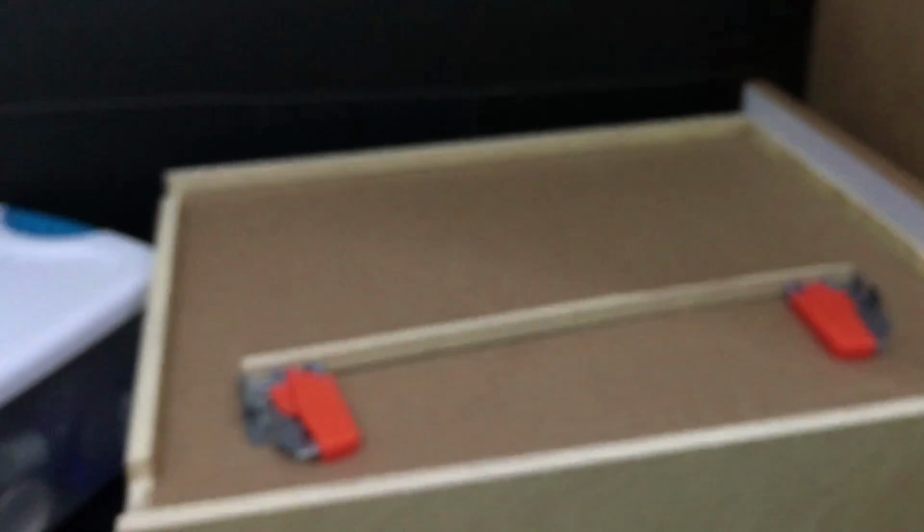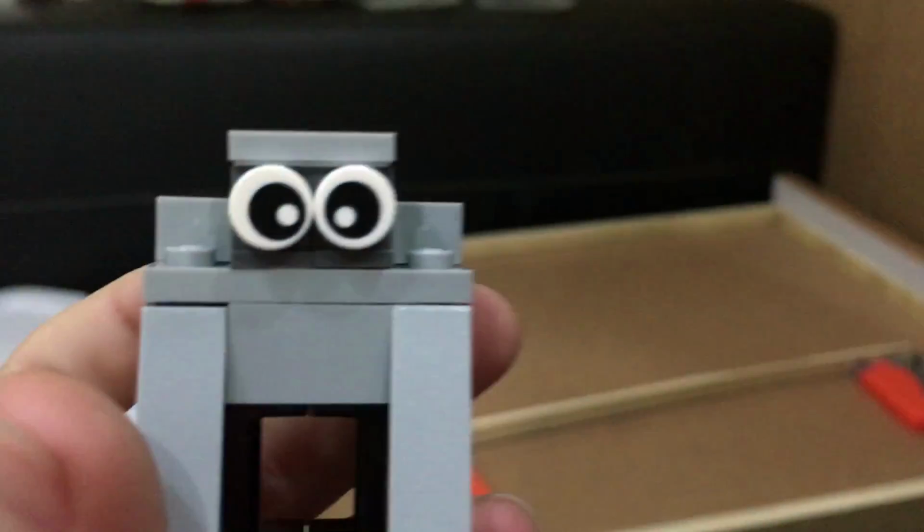So continuing on the broken drawer case. Dun-dun-dun. Okay, it's not really a case, so. Okay, we'll be back.